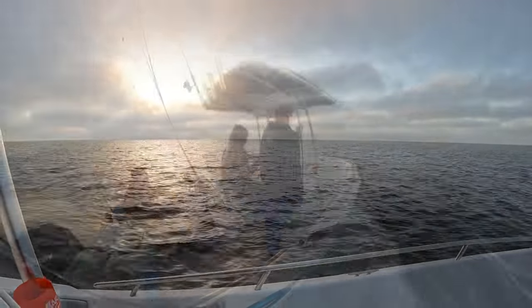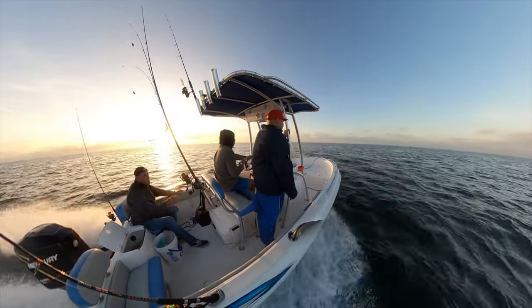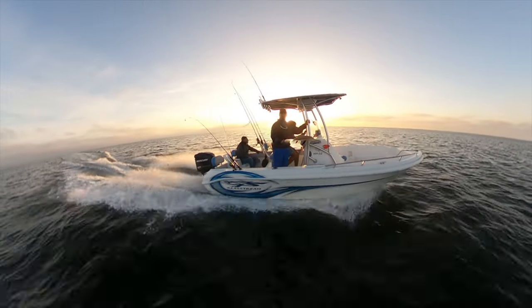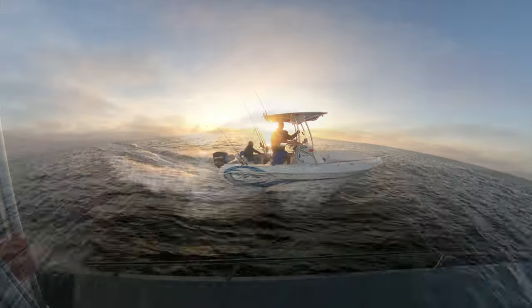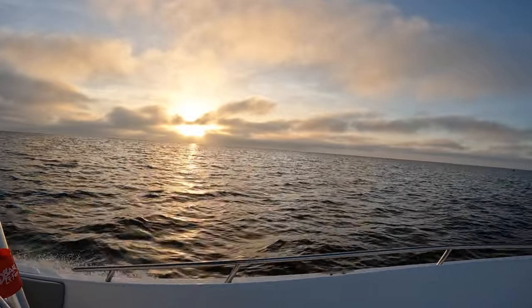So far so good, the day is clearing up and the surf looks pretty good. And to me, this is priceless. We get to see the sunrise over the water and no more fog in sight.